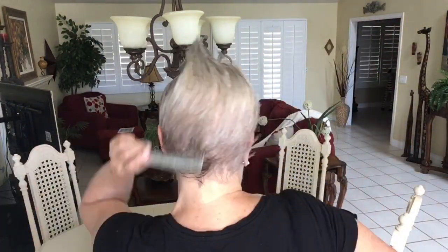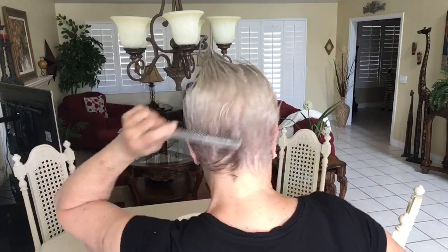Okay, can you guys see? You can already see the ash is making my gray a little bit, to me it's giving it some life. I did put it on in the back first, so it lightens a little bit more. And this is permanent, girls. It washes out real fast. Don't be afraid to have some fun with your hair, okay?